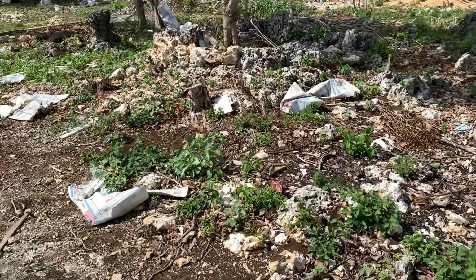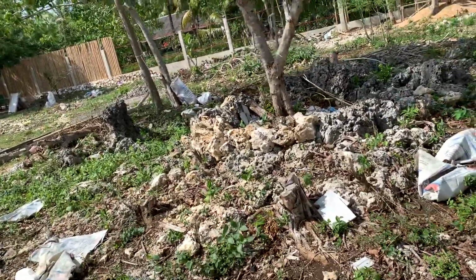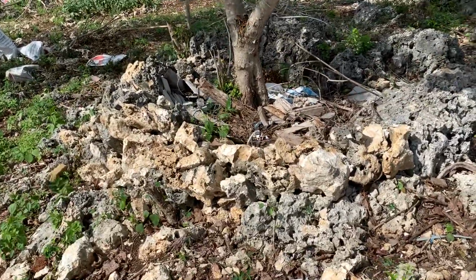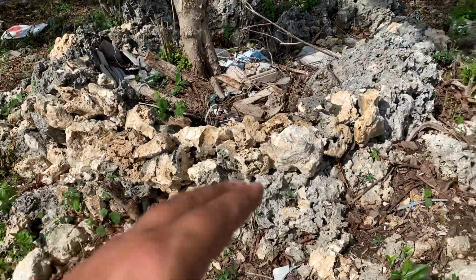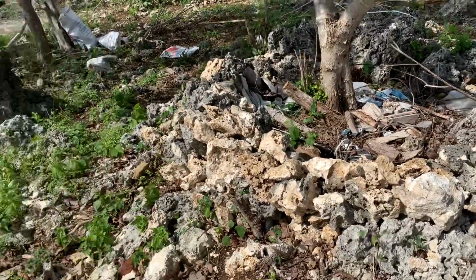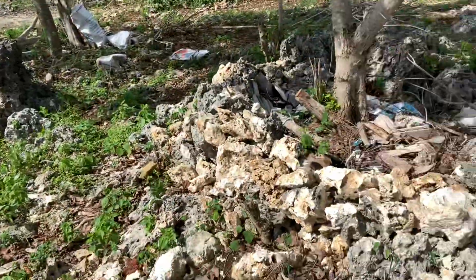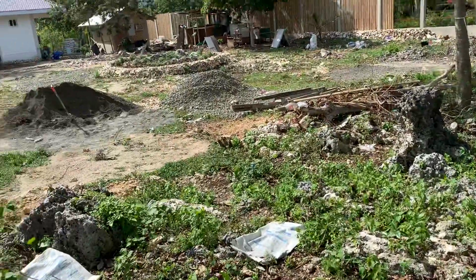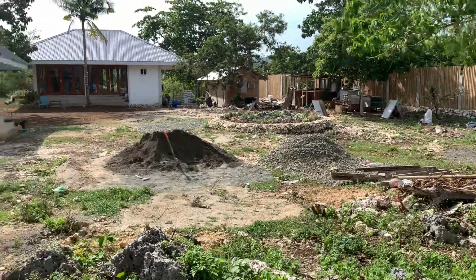So then I had Sammy, there was already a rock formation around this tree, but I had him enclose it in even more. So it'll be a nice big rock circle here, just like in the middle. And we'll fill this up and we'll put more flowers here. So here's a look at the property from back here.